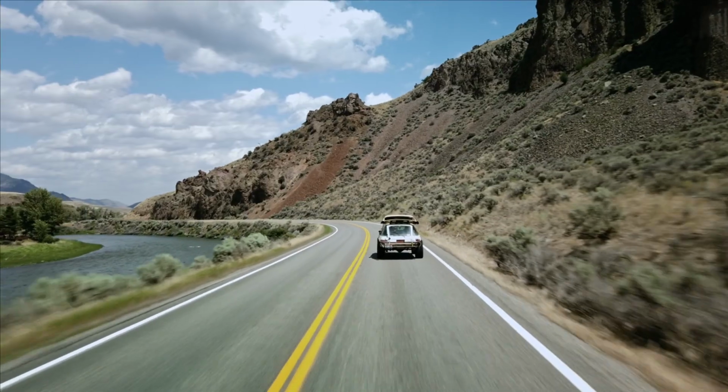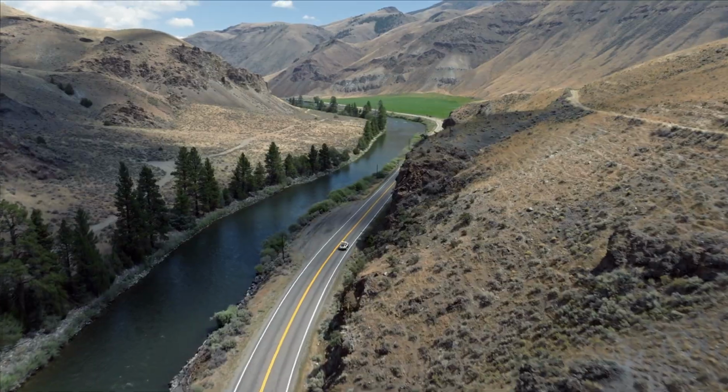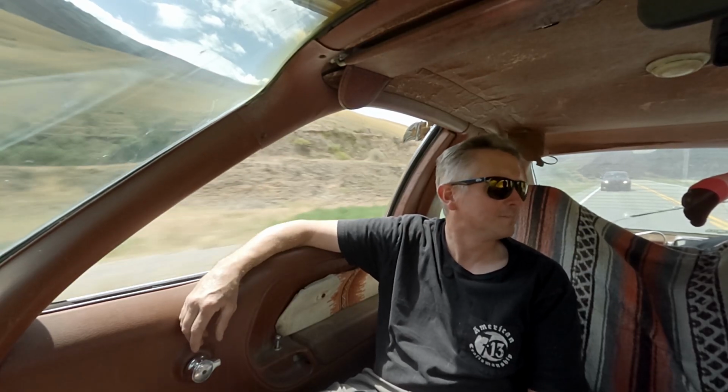I don't really want to be this guy right now, just so I don't look like an idiot later, but you notice how much cooler it's running? We haven't gone uphill yet. That's why I didn't want to say it, but I did anyway.